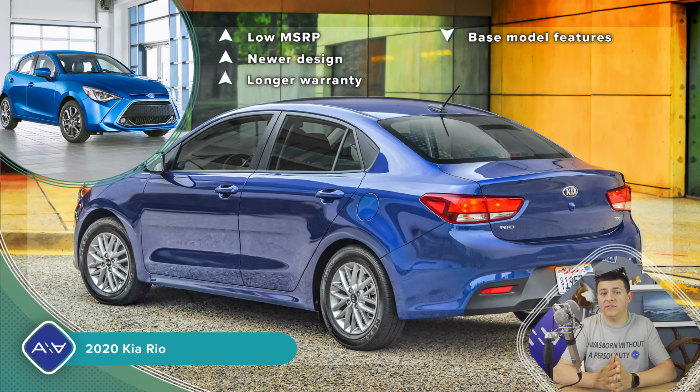Something that some folks out there might be interested in since, of course, Toyota did not build the engine or transmission in the Yaris. We don't really know how its reliability is going to stack up to something along the lines of, for instance, a Toyota Corolla. I would expect the Yaris to be a little bit less reliable than the Corolla, so if that's at all a concern to you, you may want to look at something like a Rio because of its longer standard warranty.